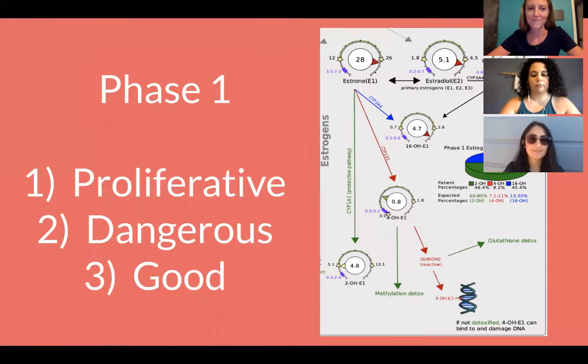So we're going to move on to estrogen detox. This is my favorite part of the Dutch test to look at. So this is all happening in the liver. The common metaphor that is often given for estrogen clearance is that of a bathtub. So phase 1 of the detox is water coming into the bath. So we're looking at what kind of water you're getting. Is it good, bad, dirty?